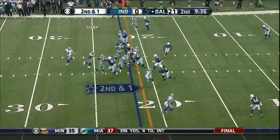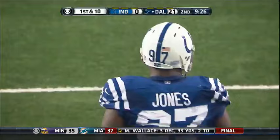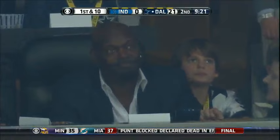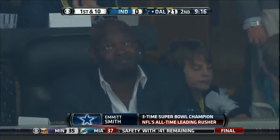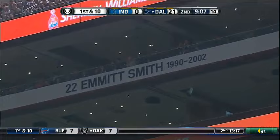And there's a good hit on Murray after 2. Arthur Jones back in the starting lineup, defensive lineman for the Colts. Yeah, Emmett's single season rushing record of 1,773 yards in danger of falling today. Of course, he's the all-time rusher in the history of the league. The great Emmett Smith does so much for charity here in the Dallas area.